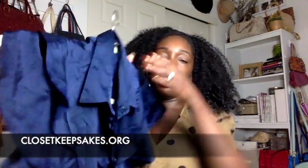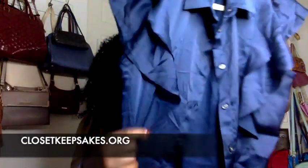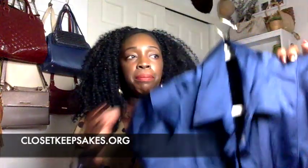And the thing that I liked about this is the sleeves. You guys see it has like tiers right here on the side, on both sides. And I just thought it was really cute. It has kind of like a satin finish to it. It's a Banana Republic top, so it is decent quality as well. And I am replacing this shirt.